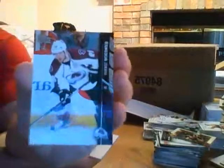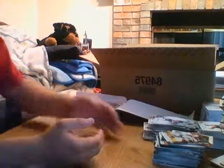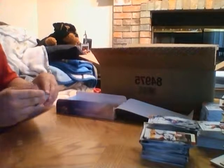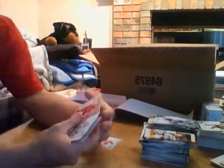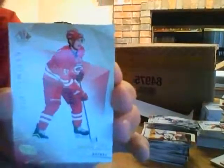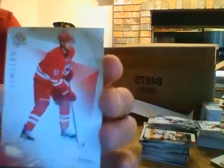Update, Colorado Avalanche, Mikhail Grigorenko. Watch that stack there. Not liking the look of it. And on and on and on. Oh, we got a limited 25 out of 25. Well, this is one of those packs where you get two. Okay, I got a limited card, 25 out of 25, short print, Eric Staal, Carolina Hurricanes jersey. Very nice last print card of it.